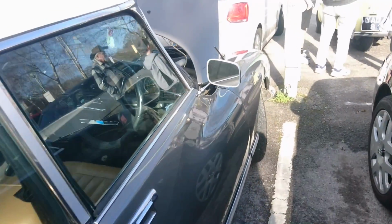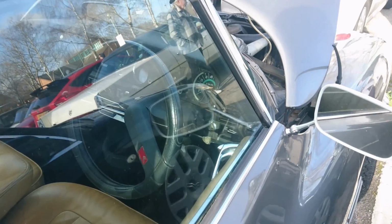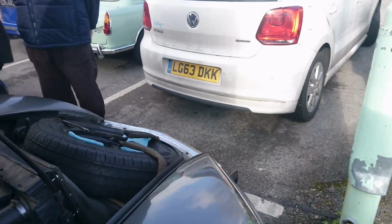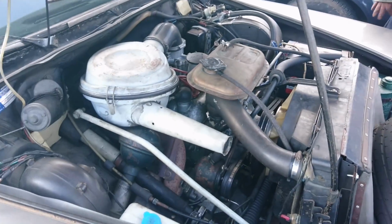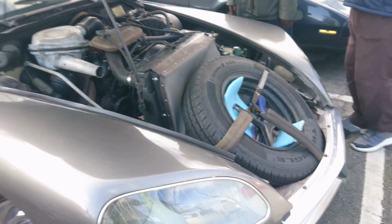Nice big comfy seats. A bit different of a dash from the sort of earlier ones. That's got a 5-speed gearbox in that. Yeah, it is. It's pretty good. Spare wheel, of course, in there. There we got the displacers with the LHM and things like that. And the spare wheel there.